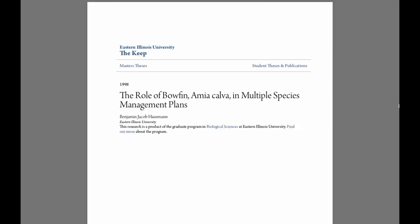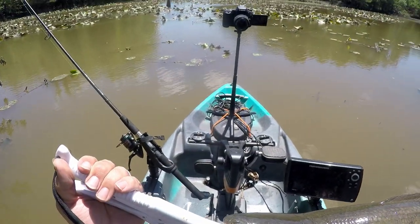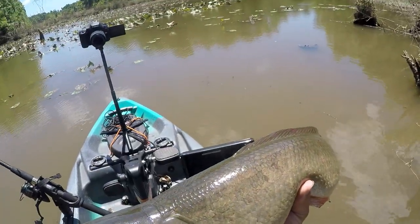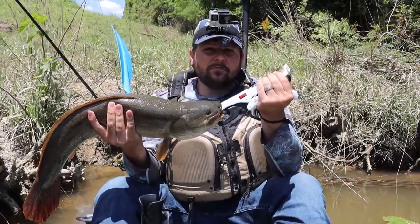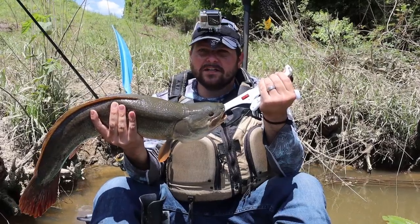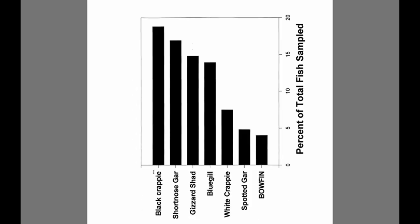But research has shown that these are actually very, very important to balancing out not just the ecosystem, but if you were to try and manage a fishery, you kind of need to put some of these in your water system. You see, these are not picky eaters. They're going to eat whatever's around. And in particular, they tend to eat whatever the most numerous thing is in the water system. So when they've done dissections of these things and they found crappie in the bellies, it's because there was a ton of crappie in that water system, like way too many crappie.